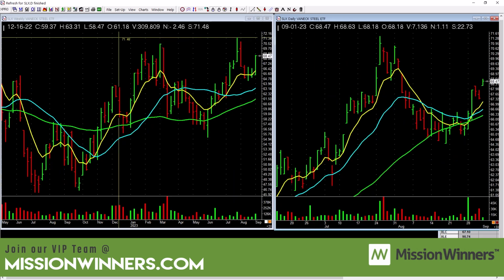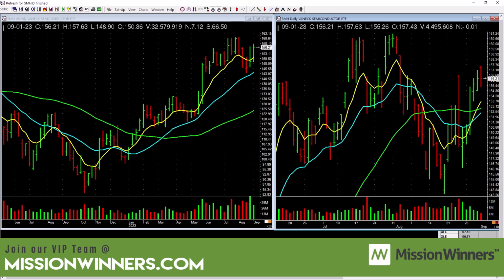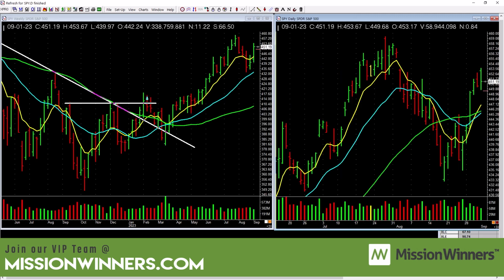Steel picking up a little bit. Oh, that's good to see, by the way. Good volume on this bar, lifted off, fell on some volume, gapped up again. But what does it say? Things are improving a little bit in the steel sector. Okay, semiconductors hanging in, they've improved a little bit. Maybe looking at some semiconductor stocks.